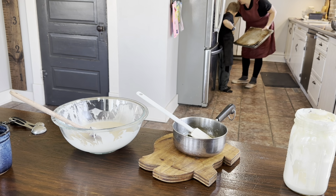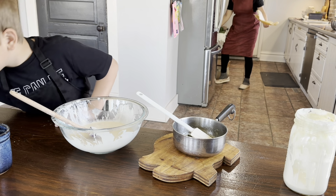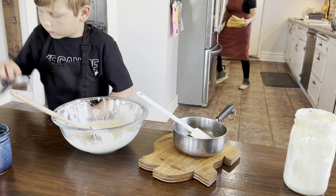Here, take those over and set them on the top part of the table where we don't have stuff. You go put these on. Put these on each cookie sheet.